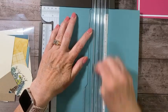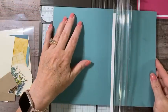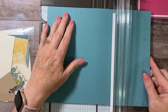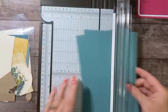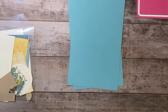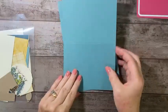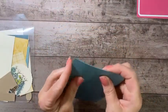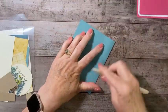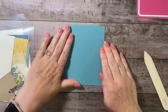And I'm going to score all the way. And then I'm going to rotate it to the 11-inch side, and I'm going to cut it at 5.5. And now I have 2 card bases ready to go. Because if you're going to make 1 card, you might as well make 2. I'll set that aside for another use. So we've got an 8.5 by 11-inch card base, scored at 4 1/4, and of course that makes the standard A2 card size. Give that a good burnish.